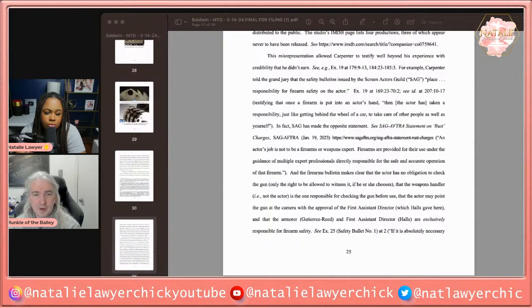And here they also say something that's not true. This SAG bulletin that he's talking about is one that came in after the shooting, where they're trying to cover for Baldwin. But the ones that were out there before talked about how the actor is an important element in the safety chain. So they adjusted what they stated because Baldwin was in trouble. Right. But before that, they weren't so clear on that.